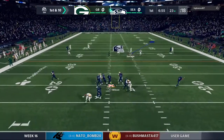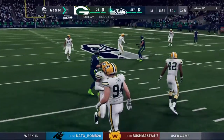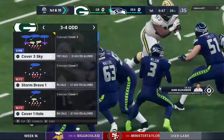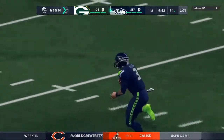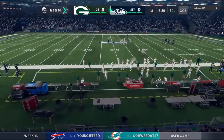On 1st and 10, it's Wilson. Stepping up, he's going to keep it. Nothing open downfield. He keeps it himself for 11 and a 1st down. You know, I don't think this is the last time we'll see that in this game. This guy has mobility, and they want to use his legs in the game plan. So there will be designed runs as well as his scrambles.